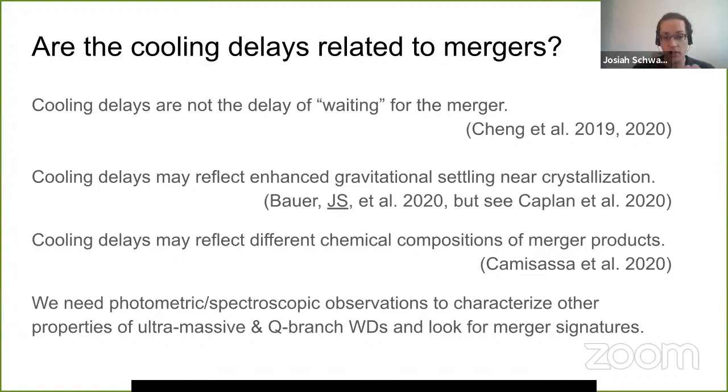So they're not just the fact that you have to wait for mergers. You really need some other additional delay. And one of the proposed ideas was that this reflects an additional energy source related to gravitational settling that happens near crystallization. And that's something that we've suggested, but we don't know for sure whether it works. And there's some indications that maybe settling can't be as rapid as needed. So this is something that we need to keep exploring.